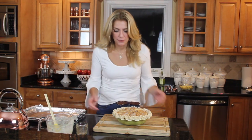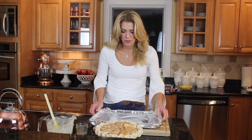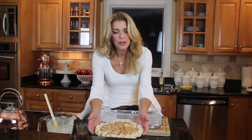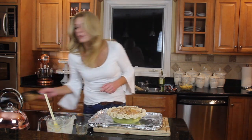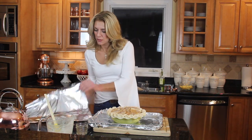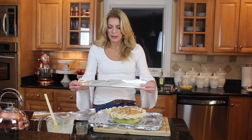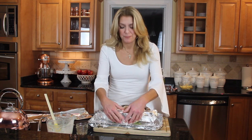So now, we're ready for the oven. I have here a baking sheet, just in case this pours over a little bit, and then you've got all the smoke and your fire alarm going off. This has happened to me way too many times. So I always put it on a baking sheet, and I cover the sides just to protect that precious pastry, because it tends to burn when it's fully exposed to the heat.